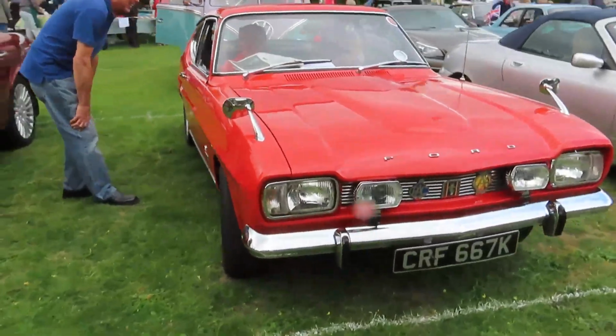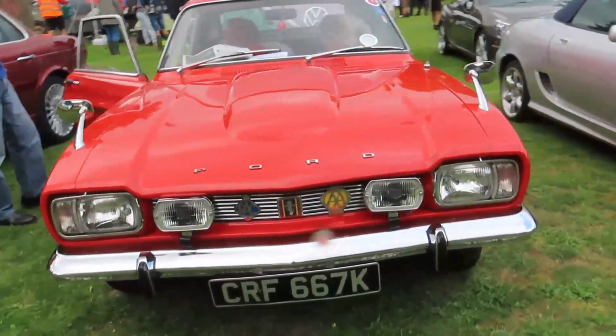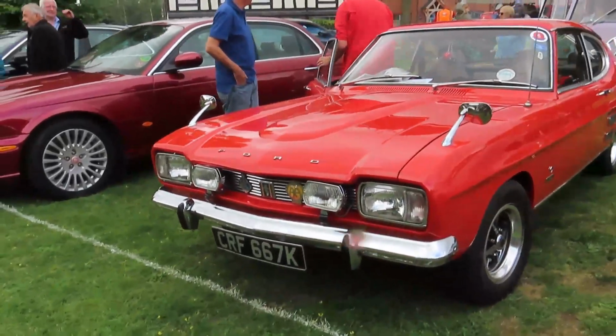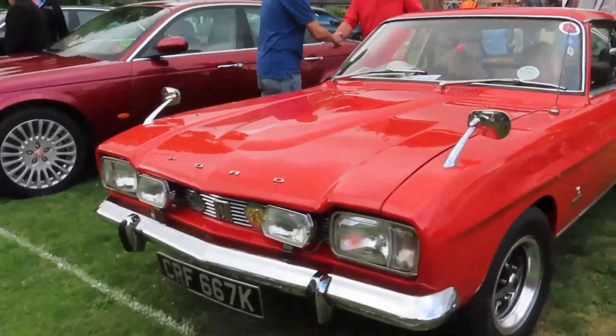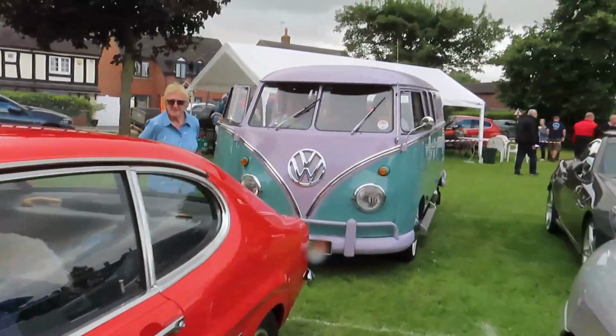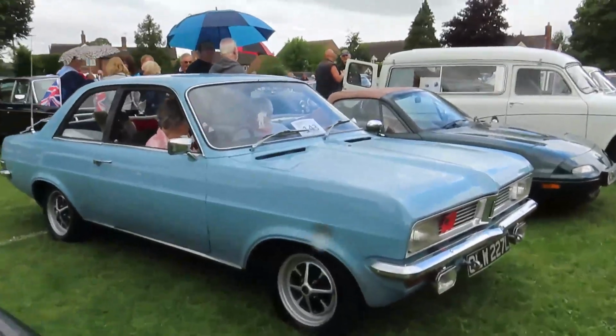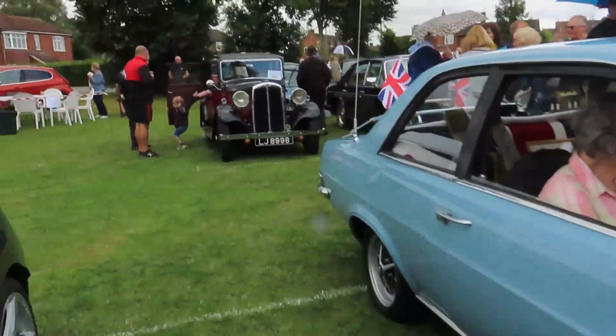Nice early Capri here. This is a 1300 car, so one of the slightly smaller engines, but in beautiful condition, really lovely shape. Some of these slightly earlier Capris, really like them. Let's have a close look over here. VW camper, a more modern Mercedes, and an HC Viva, very common car next day, but now not at all.